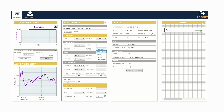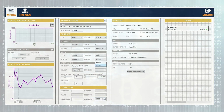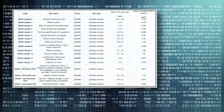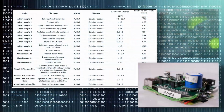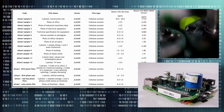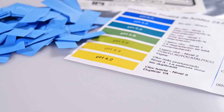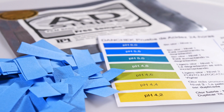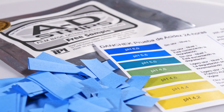A software with graphical interface was created, allowing the user to directly read both the raw values and the acetic acid concentration when the board is connected to the PC via USB. The system was successfully tested on more than 40 film samples, comparing the result obtained with those calculated employing the reference methodology, acid detecting strips.